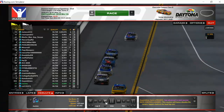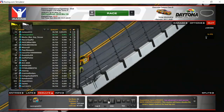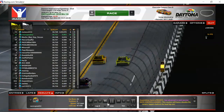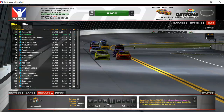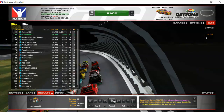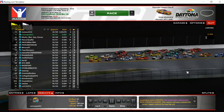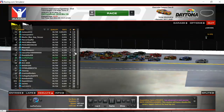While we were looking at the incident that happened back there, we missed the big one. The restart's probably going to be with 4 laps to go. So let's take a look at what happened there. First off, let's look back here to see what happened to the main pack. I mean, the back of the pack.